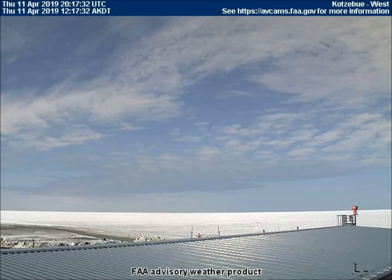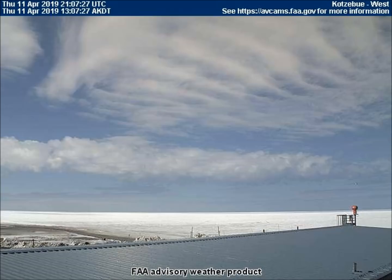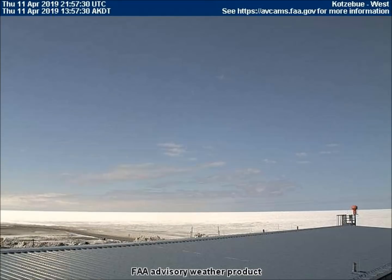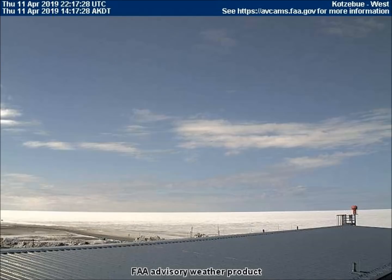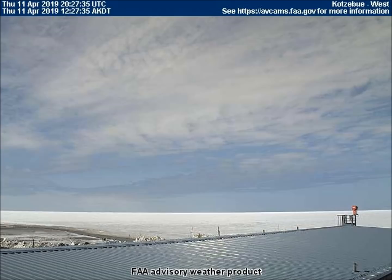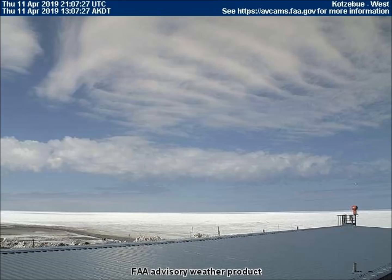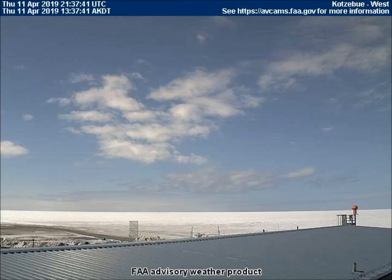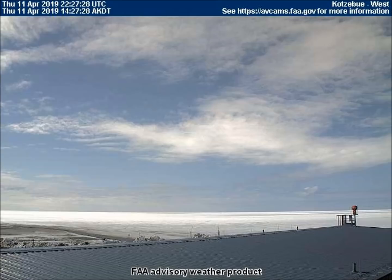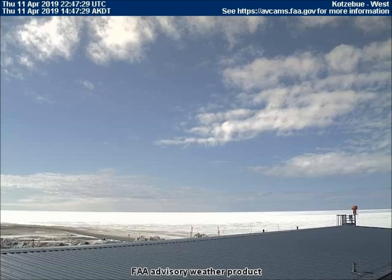We saw this same thing happen last year from the west-facing camera in Kotzebue, Alaska. Look at the reflection on the metallic roof and notice the direction it's heading on the morning of April 11th. The fact that it took 2.5 hours for the reflection to pass over the roof tells us that this cannot be an aircraft, but instead something much farther away and something very bright.